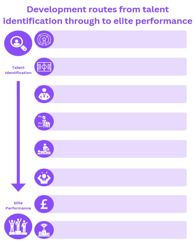We're going to be looking at the development routes from talent identification through to elite performance. Now, this is the first part of routes to sporting excellence in the OCR A-level specification. And as you can see from the image in front of you, we're looking at talent identification, and we're going to see what needs to take place, what provision needs to be put in place in order for that progression through to elite performance and potentially getting our athletes onto the podium, winning medals.